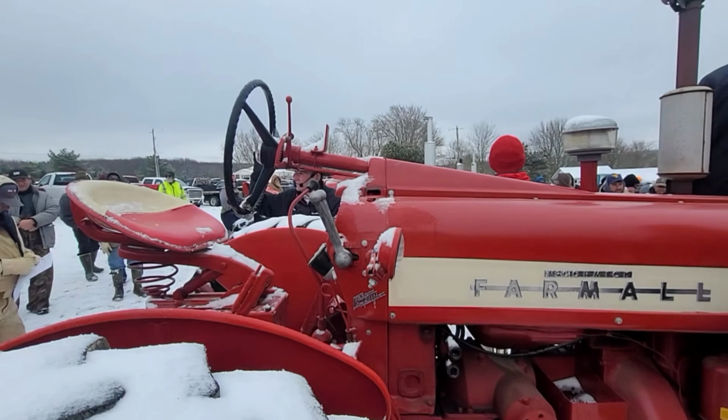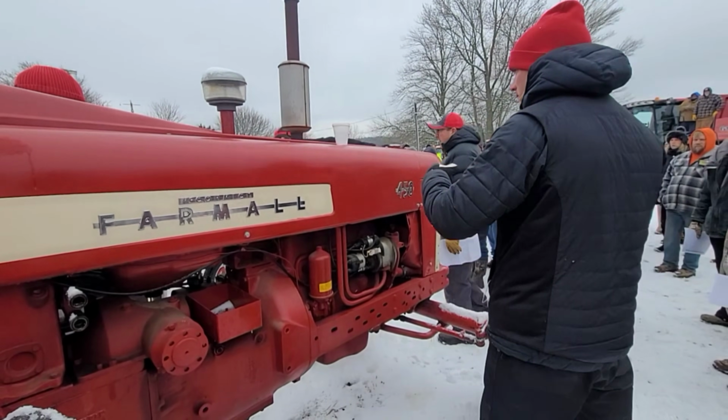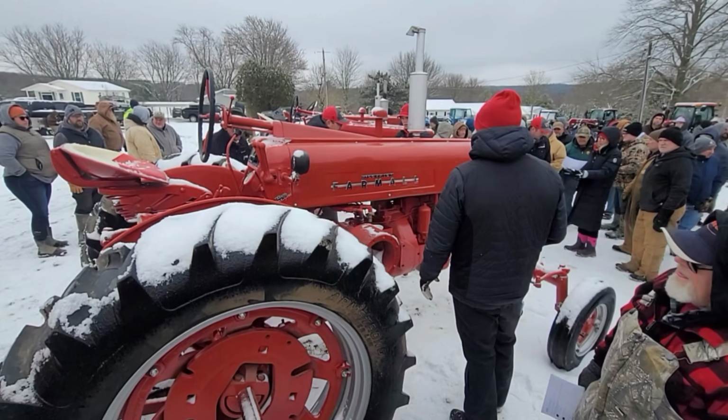Last call. So, there you go. I was willing to go 6250. This is a nice tractor.